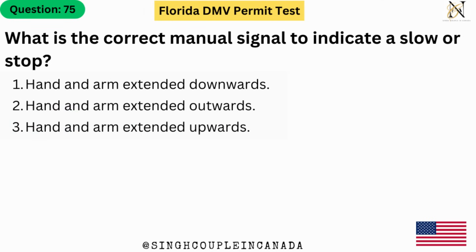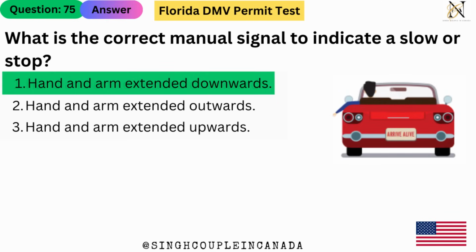What is the correct manual signal to indicate a slow or stop? 1. Hand and arm extended downwards. 2. Hand and arm extended outwards. 3. Hand and arm extended upwards. The answer is 1. Hand and arm extended downwards.